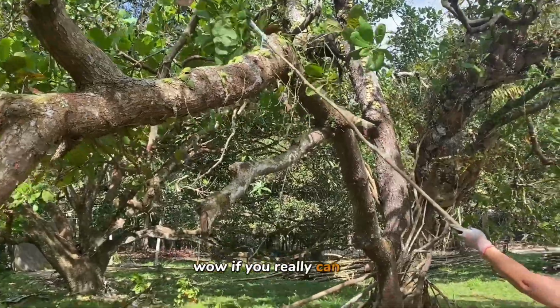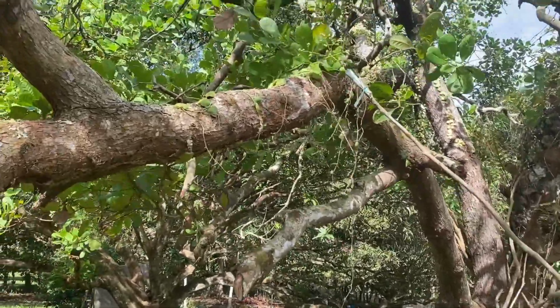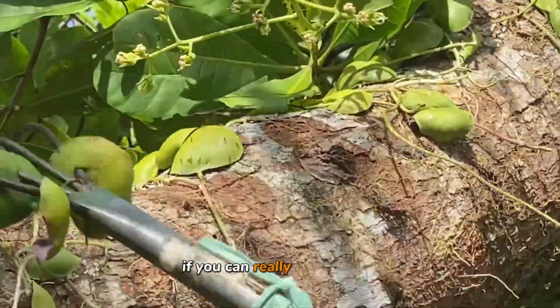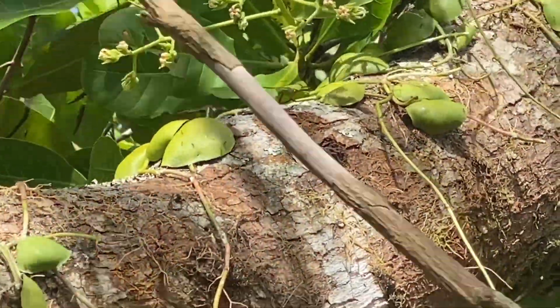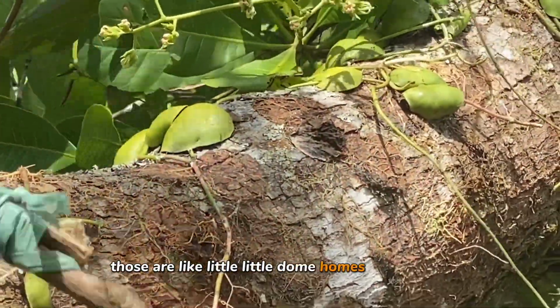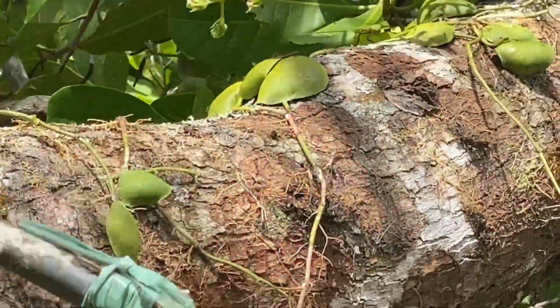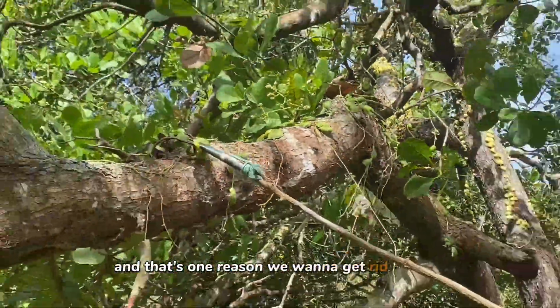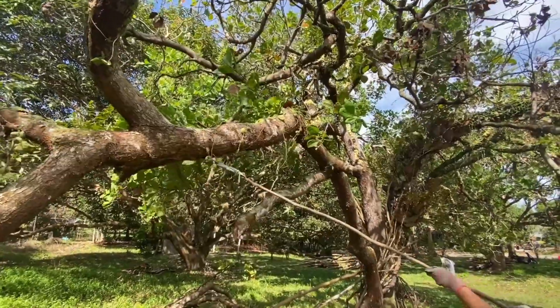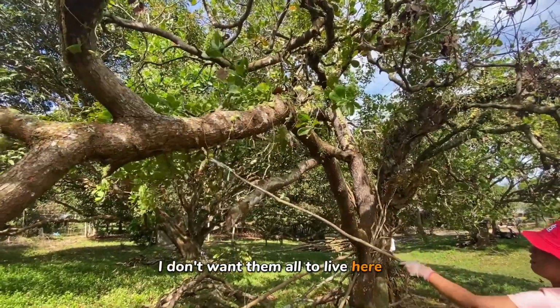Wow, if you can really see the ants, those are like little dome homes for the ants. And that's one reason we want to get rid of them. I don't mind ants living, but I don't want them all to live here.